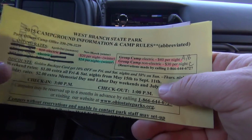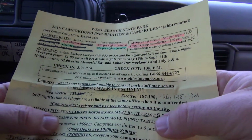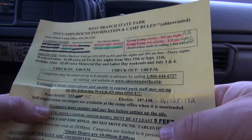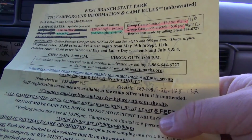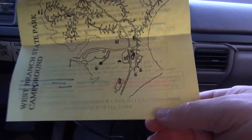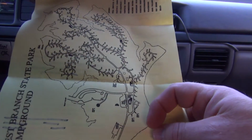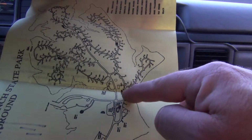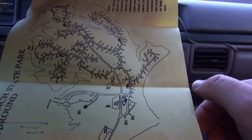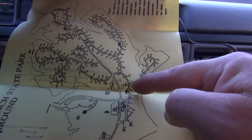And I'm looking here. There's not group camping. I need to find out what sites are available. What sites I can check into. Campers without reservations and unable to contact park staff may set up on the following walk-in sites only: 133 to 145, 187 to 198, 1 to 26, and 128 to 132. Basically, this is where we're sitting right now. We're down here. This is the office, and I want to find a site, I think, over in this spot, because this shower house, as far as I know, is the only one that's open. So we'll head out that way and see if I can find anything. And obviously it said 1 through 26, and that's basically everything in this loop, and then up this way too.